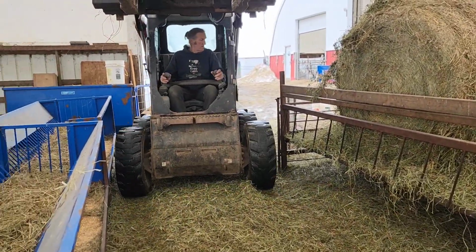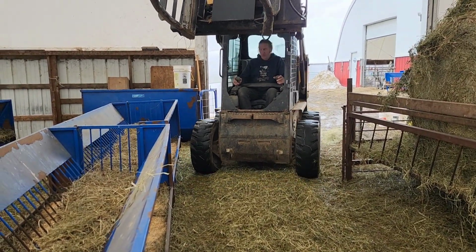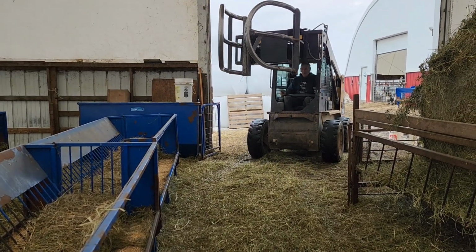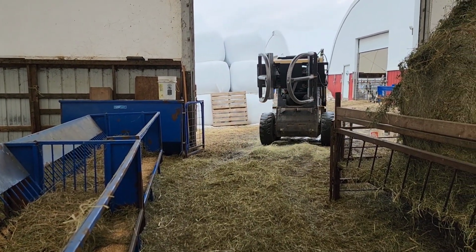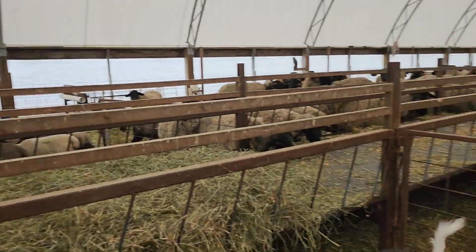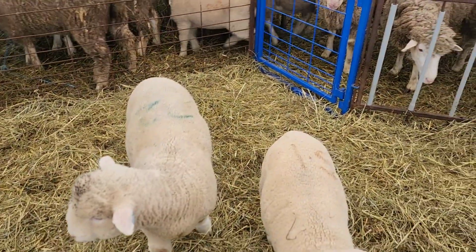Very careful coming in here because of all the lambs, but if we move slowly like that, they do get out of his way, and usually I'm here to scoot anyone that is in the way out. Hey buddies.